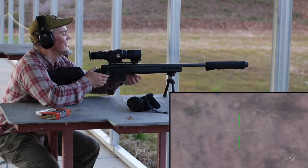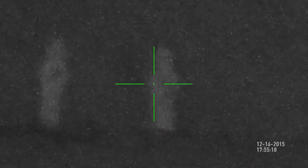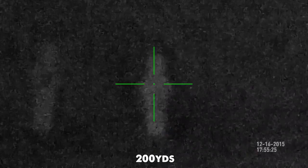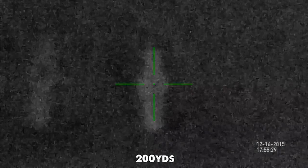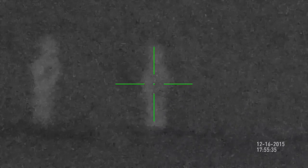That worked great. Okay. Now let's see what night mode looks like 40 minutes later after the twilight is gone. Okay. That's with illumination. That's without. Wow, so it can adjust. Almost looks like a ghost. Boy, that's creepy, man. Let's get that lit up again. Okay. So that's 200 yards. And that's a little popper. Let's give that a shot.